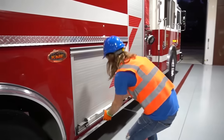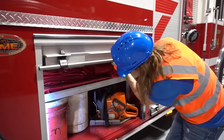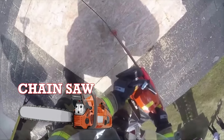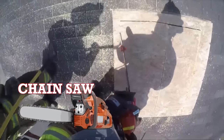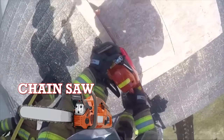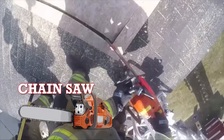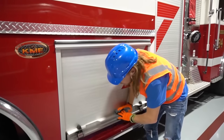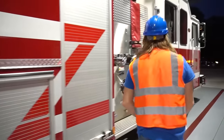Check this one out. What's in here? Oh, wow. It's a chainsaw. Firefighters might even use a chainsaw to cut into the top of a roof to save somebody, or to cut into the roof to let some smoke out. Those are really cool, right? Awesome. Let's shut this one. Let's keep on going. Let's see what else we got.